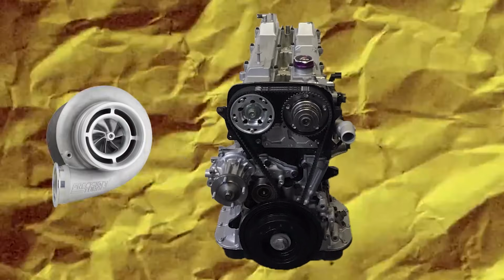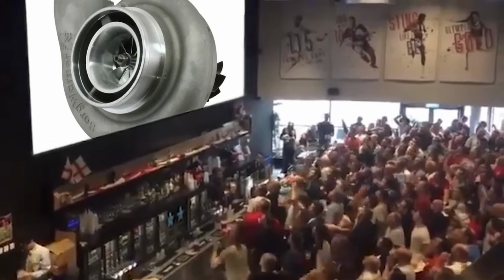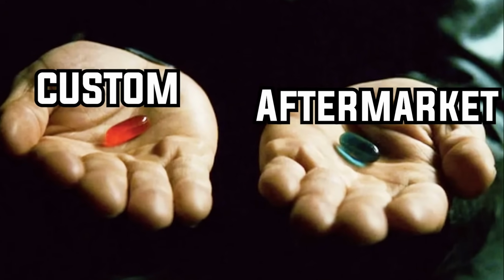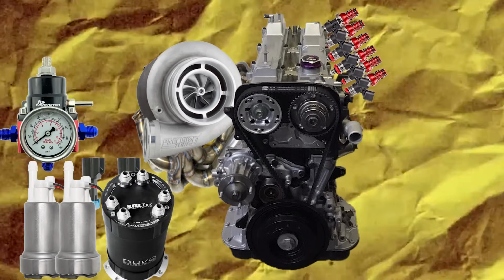The turbo it wants is a Precision Turbo Pro Mod 88, which is definitely overkill for 1,000 horsepower, and it would be super laggy. Most guys use a 76mm turbocharger for 1,000 horsepower, but hey, I guess going bigger is always better. It also calls for a turbocharger exhaust manifold, either a custom or aftermarket one, and I can't argue there. Now for the fuel system, it wants ID 2000 injectors, dual Walbro 450s, a surge tank, and an upgraded FPR, which will all be great for 1,000 horsepower.